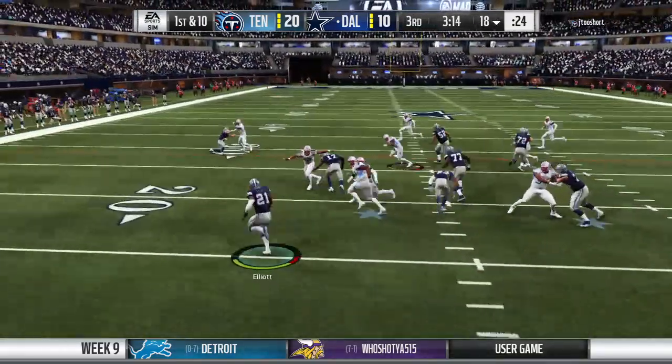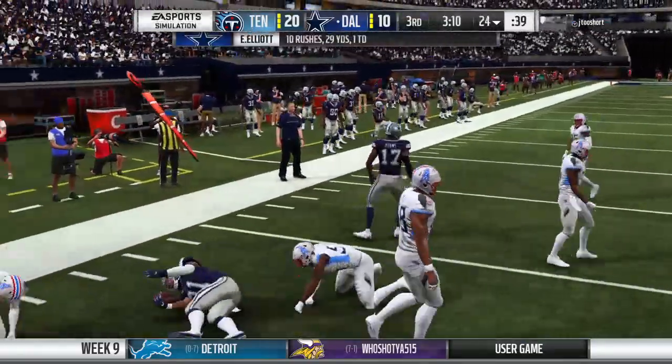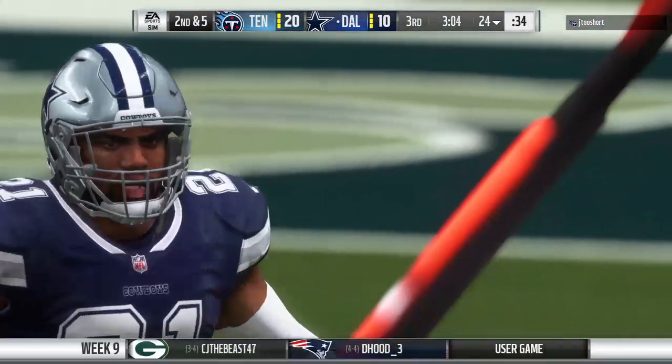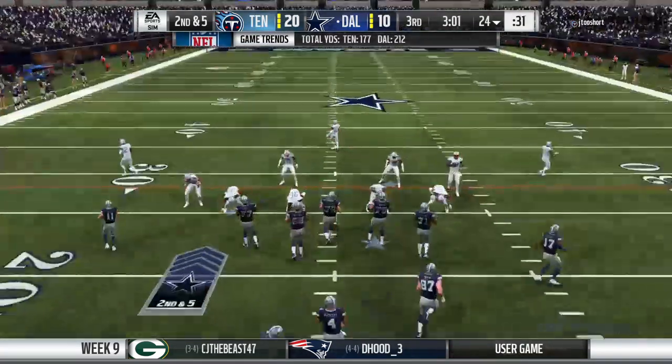They'll try and get the running game going with Elliott. 5 yards on the carry. Good pickup on first down. Well, they're hoping that the second half is better for him than the first half. They've got to find a way to get him going. He's a big part of their offense. Here we go, 46, 46.